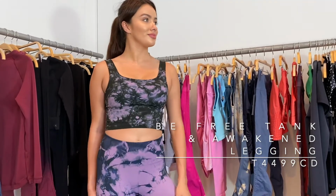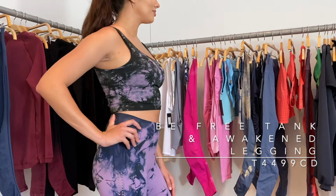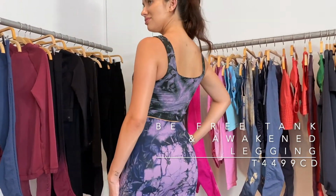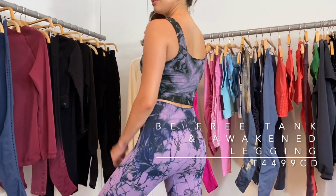So next we have our Be Free tank in our crystal dye and our Awaken legging in crystal dye. And this is a light compression. We've seen this body a few times before, but I wanted to show it to you guys in our crystal dye. Each one's individually hand dyed 1x1 here in Los Angeles, so no two are the same.